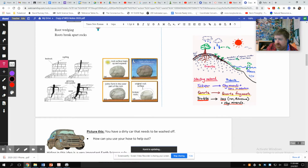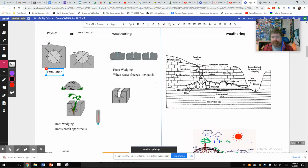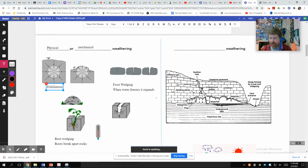Yeah. More mechanical weathering. Don't panic about it. All of this is physical ways to break down rock. All right, one more thing, then we're done with this long video. Take a break right now if you need to.